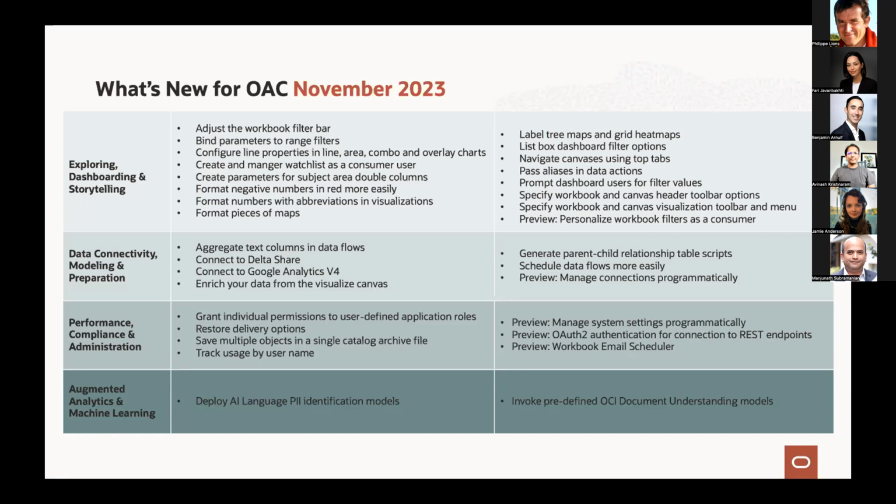We're going to take a look with Adam at granting individual permissions to user-defined application roles. Now you can track usage by username and service logs. And finally, as Ben mentioned, the OCI document understanding models. We'll take a look at that with Philippe in detail. So I just wanted to zoom in on exactly what's been released for November.